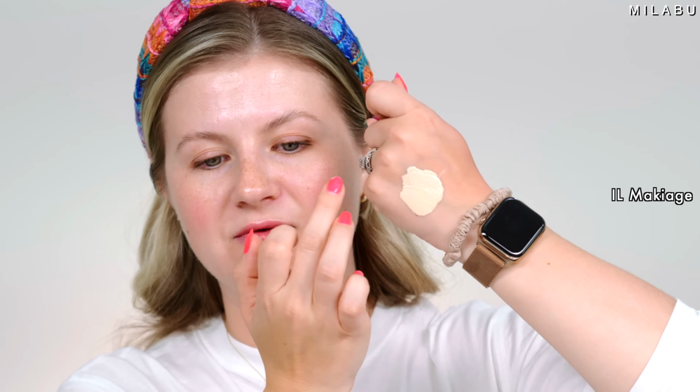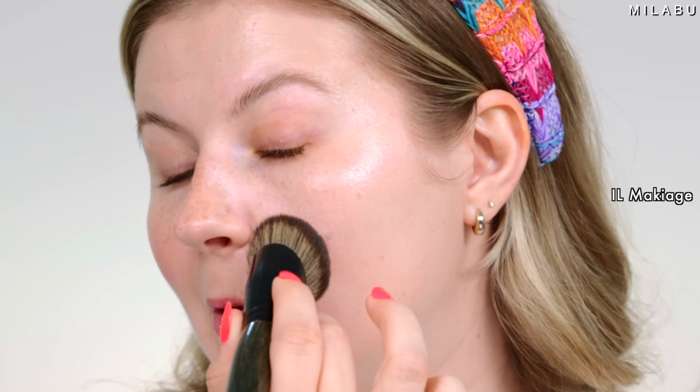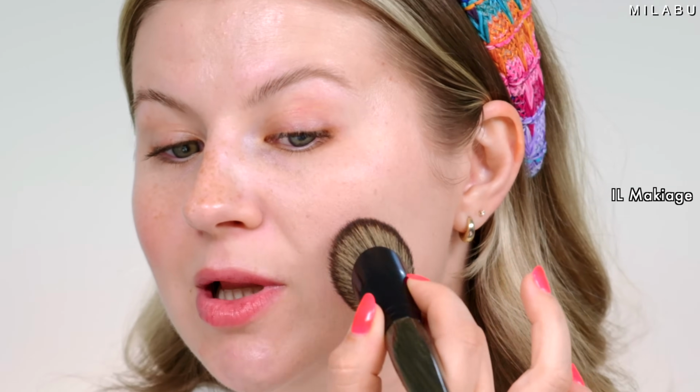So this formula is very, very whipped. It's not extremely fluid. So I like to work this product right away into my skin just so it doesn't sit and create patches. So this right here, I'm not gonna let it sit. I'm just gonna go right in and start blending this out with my Rose & Ben, the new C42 foundation brush. You can already see it's starting to set. You really have to put a little bit of extra elbow grease of blending this out.